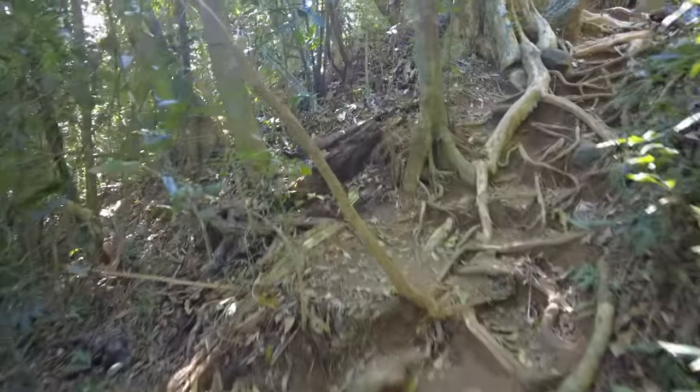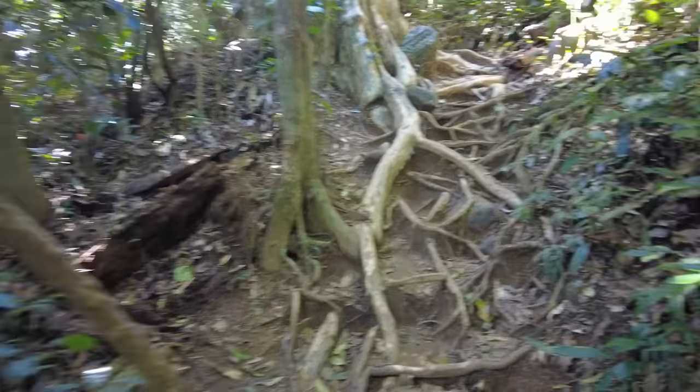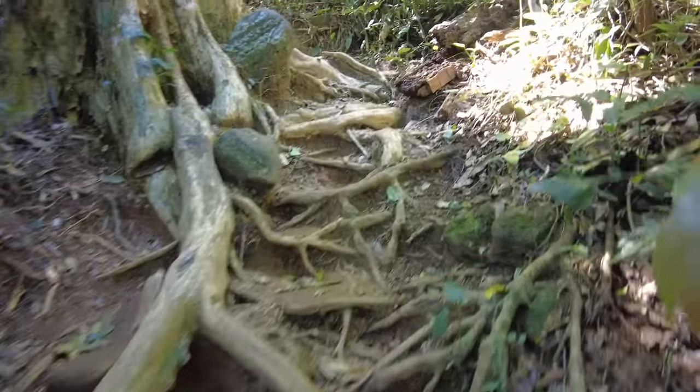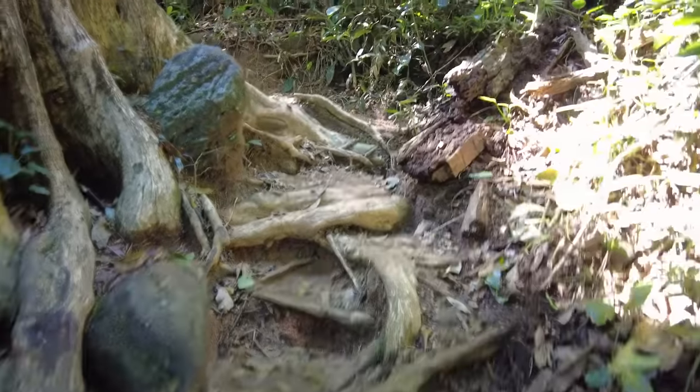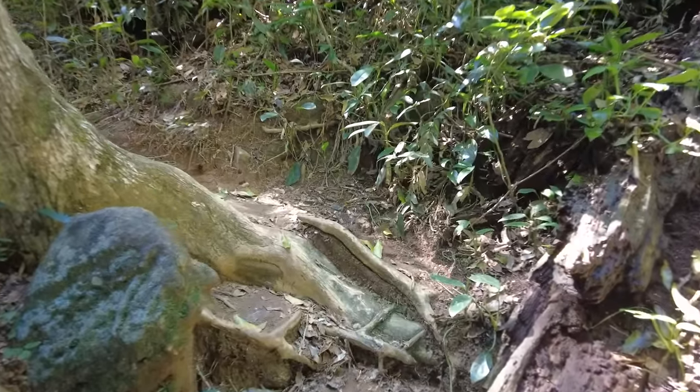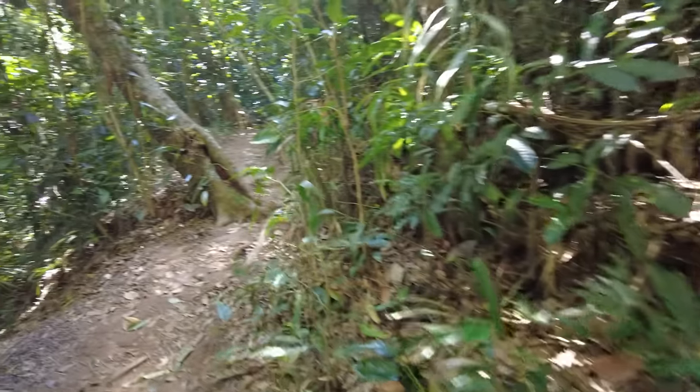So pace is definitely slowed down, and it's really unfortunate because we're at the most tricky part of the trail, and this is where I really got to be sharp. I can't afford to make a mistake. So, whew.